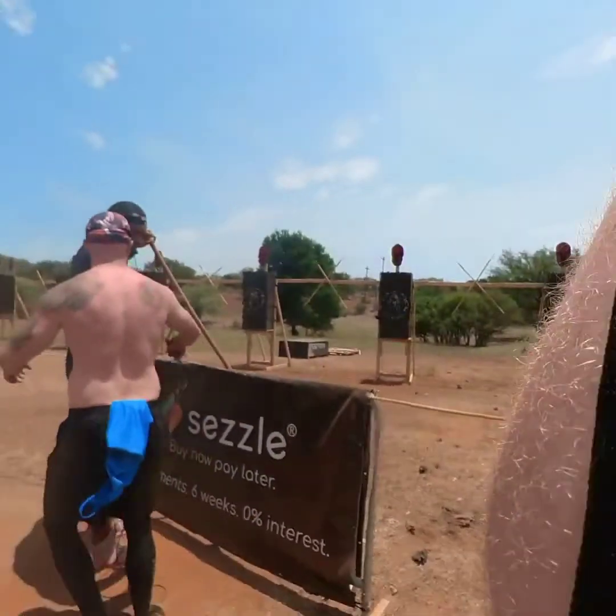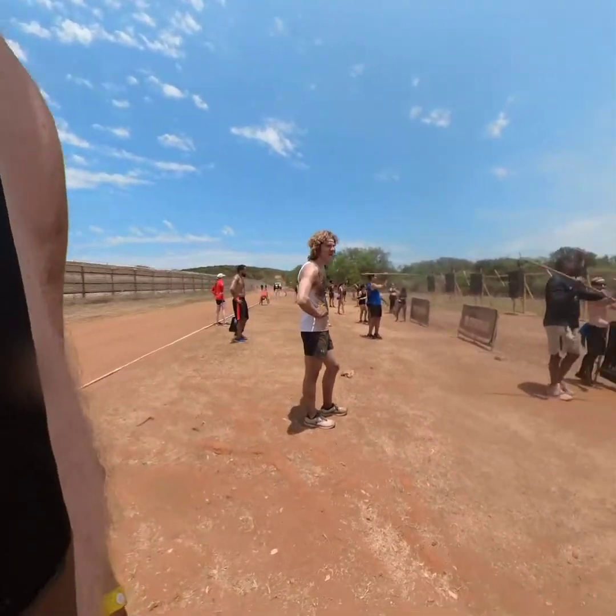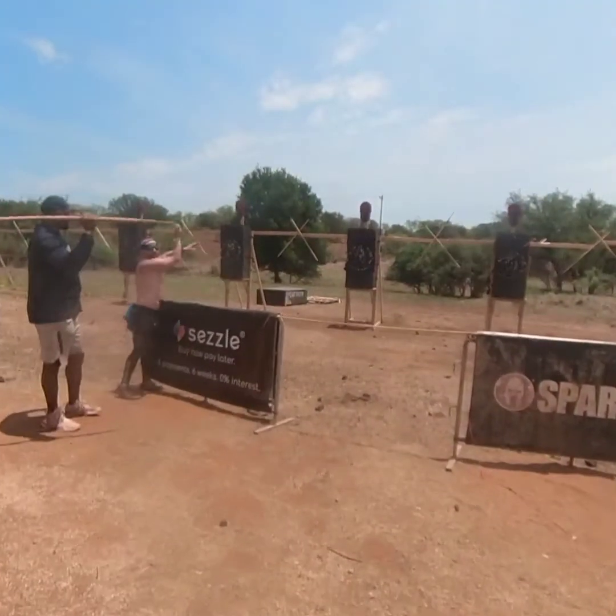The spear throw does take a little bit of technique to get it to stick, and I tried to help out Leonard as much as I could, but eventually we just moved on to the next obstacle.